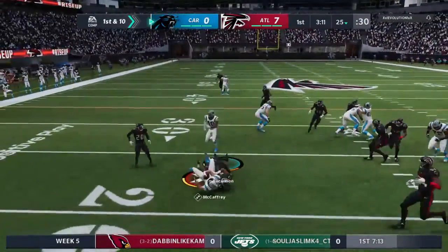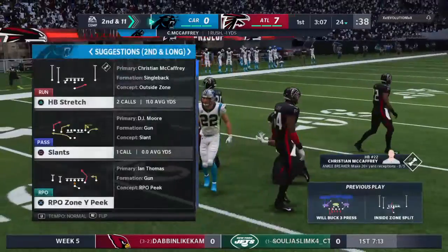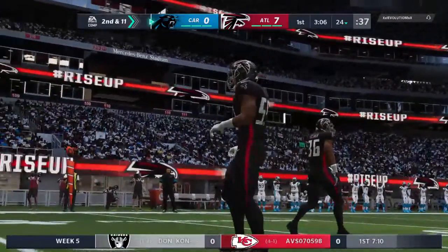First carry for Christian McCaffrey. And he will lose yardage and be backed up to the 24. He'll lose a yard there, and it's 2nd and 11.